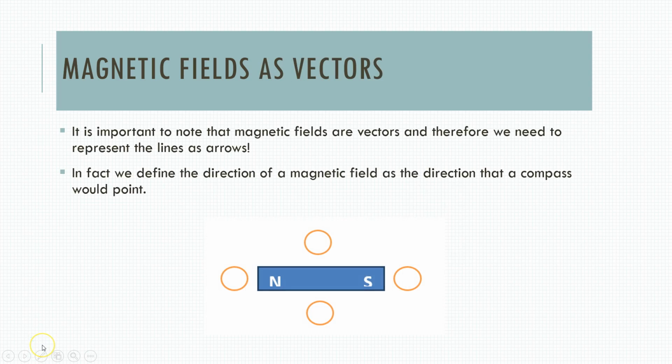Okay, so let's talk about magnetic fields as vectors for just a minute. Remember with the electric fields, we said that electric fields were vectors. Well, so are magnetic fields. That's why we draw the arrowheads on them, because they have not only a magnitude or a size, but they also have a direction. One of the things that we could do is look at a compass in the vicinity of a bar magnet, and we could see that the magnetic fields would go in the direction that a compass would point.